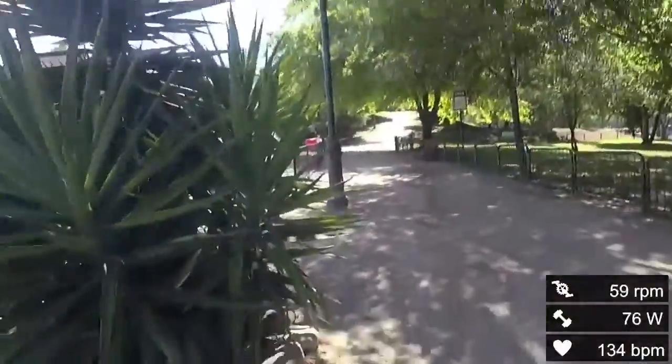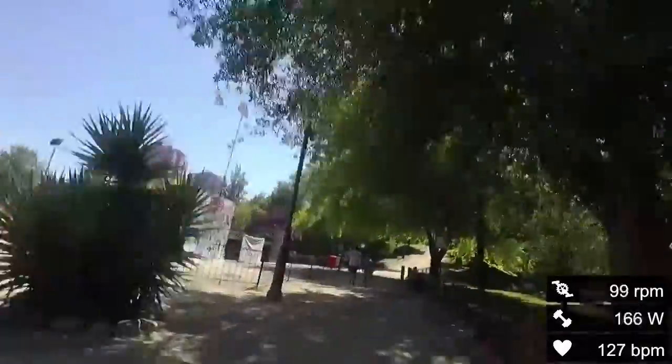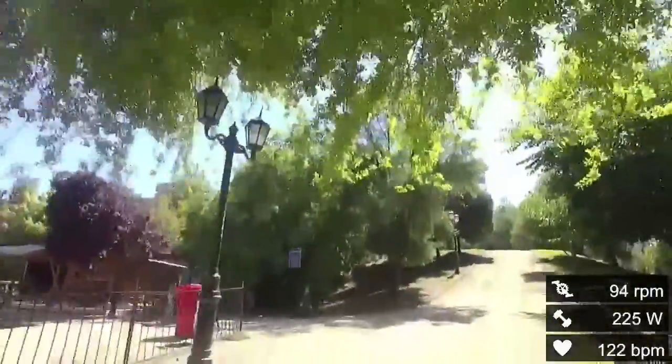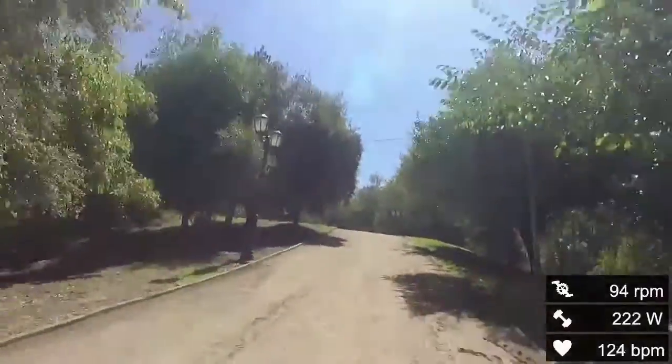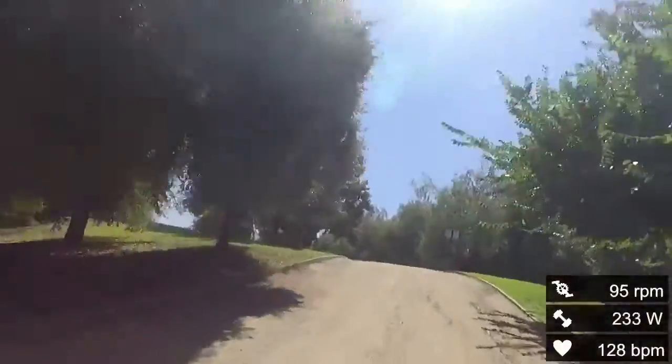So for full disclosure, we will show the hill we're getting ready to go up. Again, nothing spectacular, but good enough to show us some differences. So there we have it, short, steep. Heading into the hill, I'm going to do perceived effort the same. So you can see I am going up. I am not trying to attack the hill.